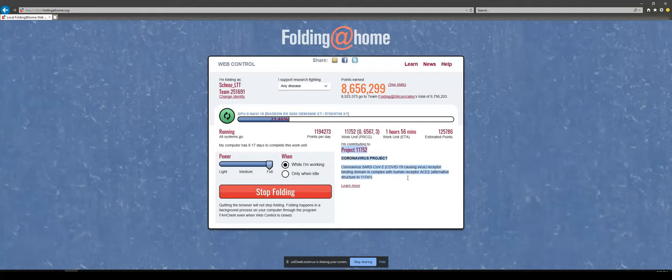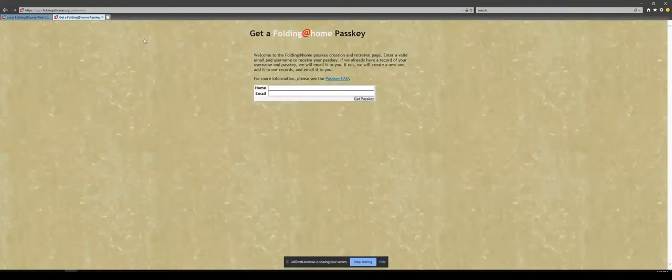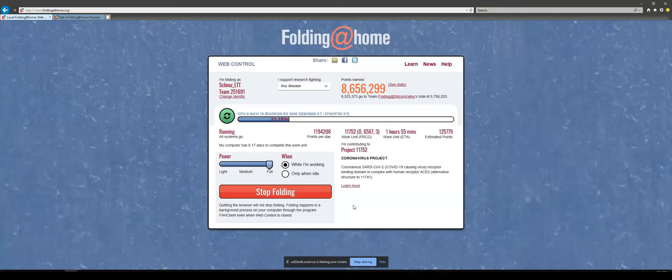It's got a project number and a description here. But what you'll want to do is click change identity. Then click get a passkey. Put in the username you want to use, then your email. When you check your email, it'll send you your Folding at Home passkey. Then just put in your username here, your passkey here. Then put in our team number of 251691. After hitting save, you'll start folding for us.